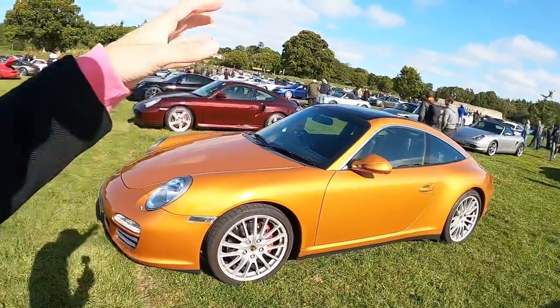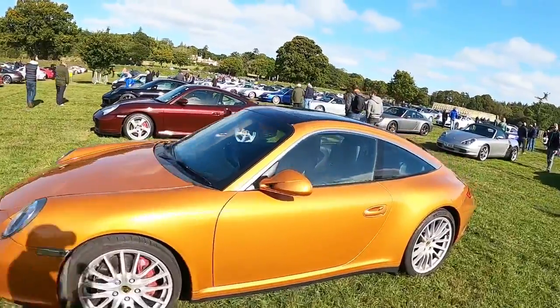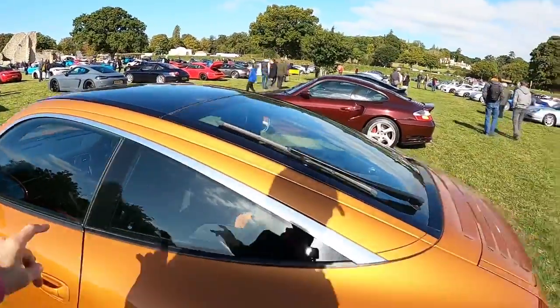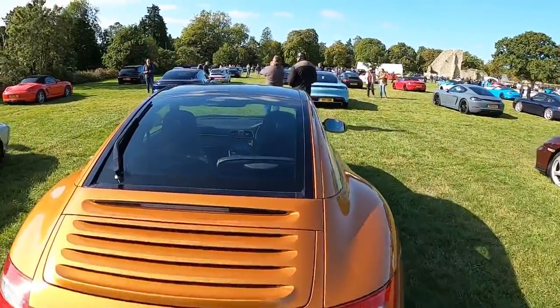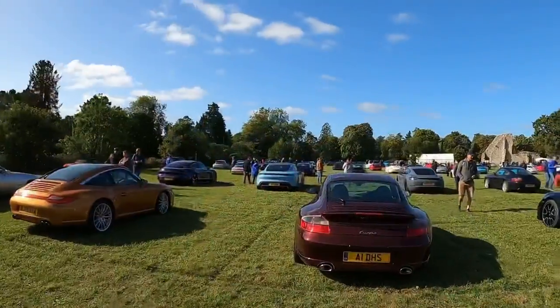I do like the combinations, wouldn't be my pick, however, it just stands out, makes it unique. So I do like that, and of course, the glass roof. Really, that's what it's all about. This is the 0.2 generation, so this is the second generation of the 997s. So it came with the enhanced PDK, with the PCM system.